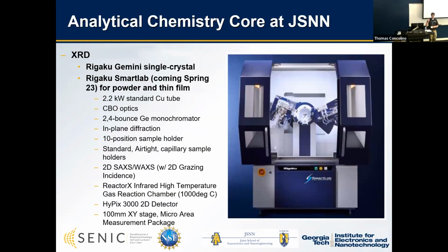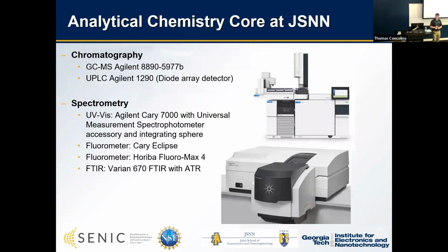In addition to that, we also do have currently single crystal XRD up there at the top. That is an older Gemini system with an Atlas detector, definitely a legacy tool. A lot of the work that's being done currently at JSNN is single crystal metalloprotein work, just because that's what we have access to. We've been going to other sites. Powder, this is actually going to be our first powder or thin film XRD.